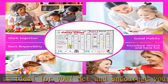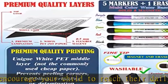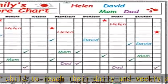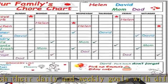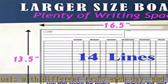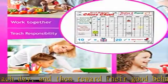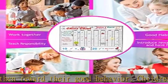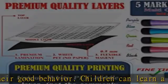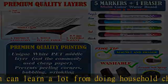We bring you an upgraded 16.5 x 13.5 large size magnetic chore board with plenty of space to write. This simple management system has a fully customizable design to help you save time by keeping all the chores in one spot. Designed to be used as a to-do list, meal planner, gym workout, homeschool schedule planner, and has a bonus space for notes, shopping lists, grocery and more according to your needs.